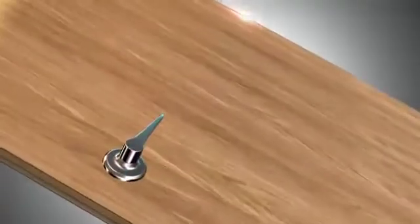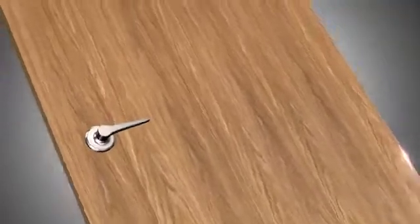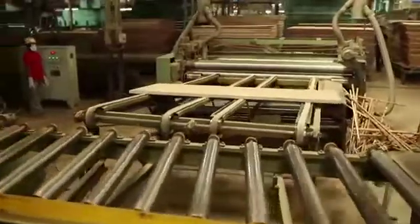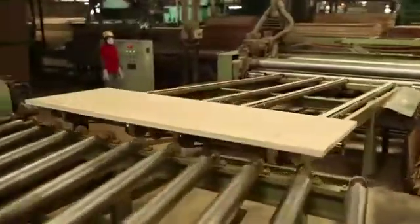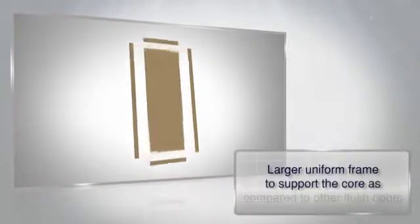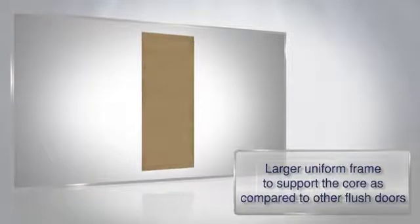A flush door is so called because it has an entirely smooth surface. If water were to be splashed on its surface, it would simply flow off without accumulating. Aside from that, flush doors have many other qualities that make them far superior to other door types. Century Ply flush doors have a larger uniform frame to support the core as compared to other flush doors.